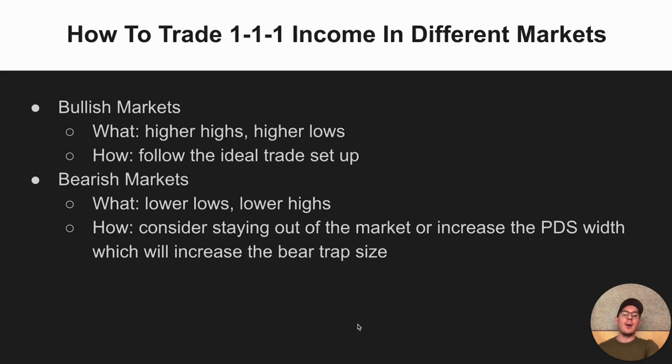and then just wait for it to reassess. However, if you really want to be in the market, then you can do a 1-1-1 where you increase the width of the put debit spread. So instead of doing a 25 delta buy and then a 23 delta sell, maybe do a 25 delta buy and a 20 delta sell. This way there's a wider width between the two, and this will give you more downside risk so you can make more profit to the downside. But again, ideally just stay out of the market.